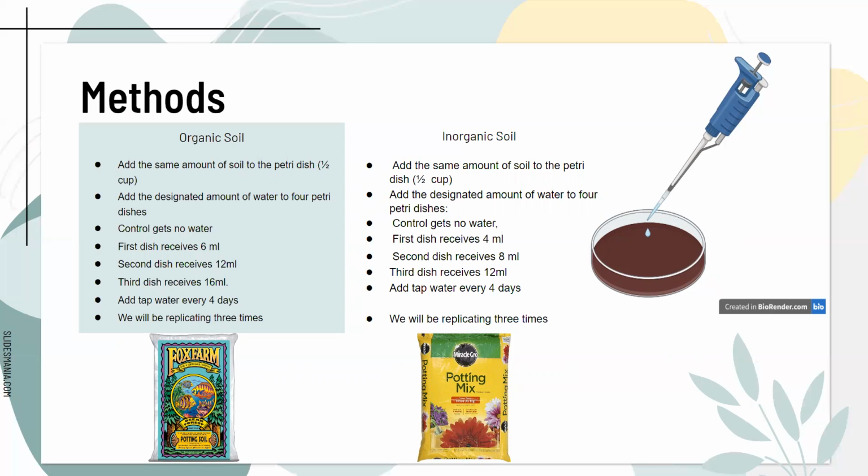And we found that the ingredients within the Fox Farm, which is the organic soil, has sandy loam, which retains water, and then also worm castings. These worm castings are loaded with beneficial bacteria and fungi that support other organisms and also enhance the moisture retention in the soil. And Miracle Grow, which is inorganic soil, has sandy loam, and then peat moss, which is known to break down slowly and retain plenty of water.